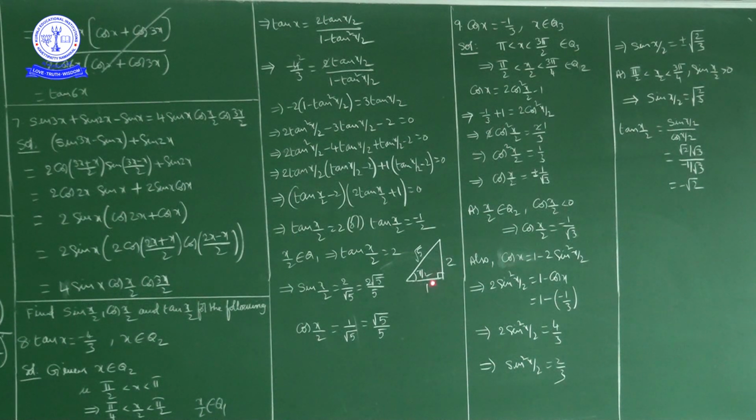So 2 and 1. By Pythagoras theorem, hypotenuse square is equal to this one square plus this one square, 4 plus 1, 5. So hypotenuse is equal to square root of 5.